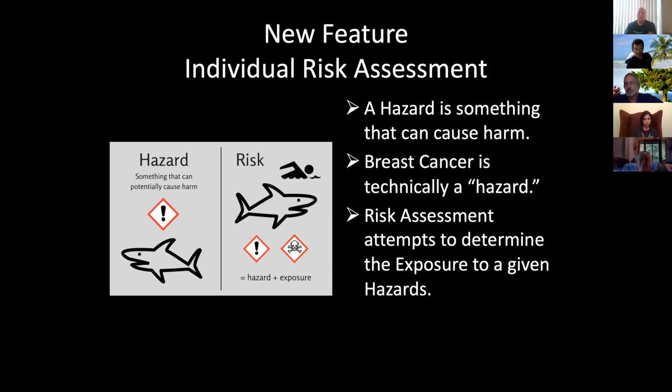To get an understanding of the quote, individualized risk assessment, one starts with a few basic definitions. First, a hazard is something that can cause harm. Breast cancer is technically a hazard. Risk assessment attempts to determine a patient's exposure to a given hazard. Therefore, risk is essentially the combination of hazard and exposure.